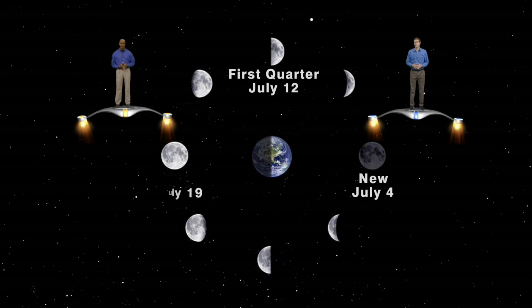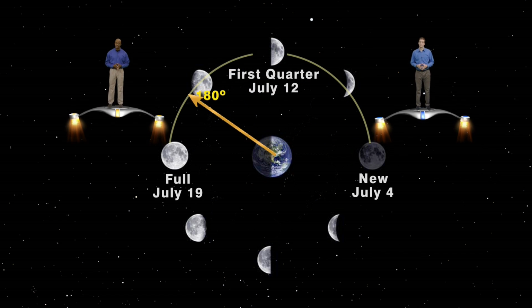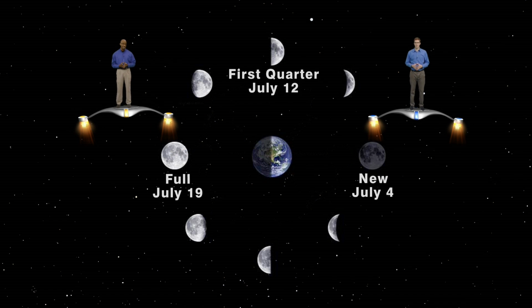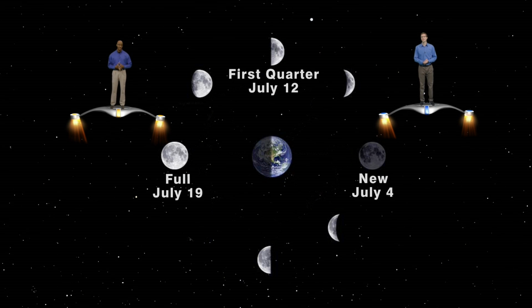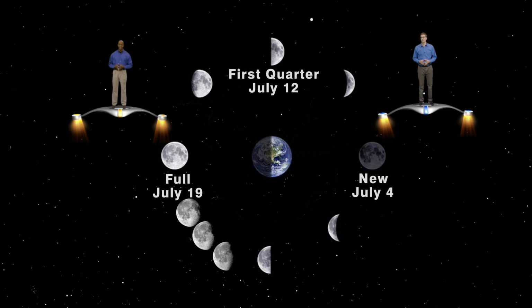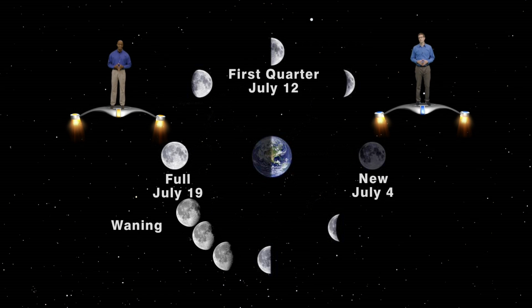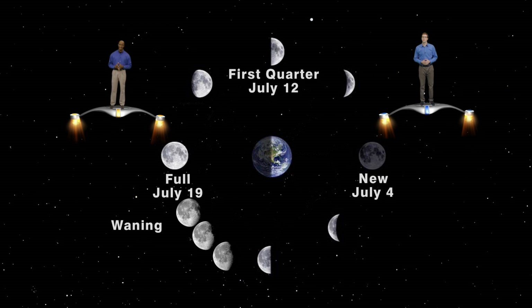Then, a week after that, on July 19th, the moon is in its full phase and it's 180 degrees away from the sun in the sky. This means that the moon will rise as the sun sets and it will set as the sun rises. In the days following the full moon, we begin to see less and less of the daytime side of the moon and more of the nighttime side. These are called the waning phases. Waning means to get smaller, and the moon is appearing humped again, so we call this the waning gibbous moon.